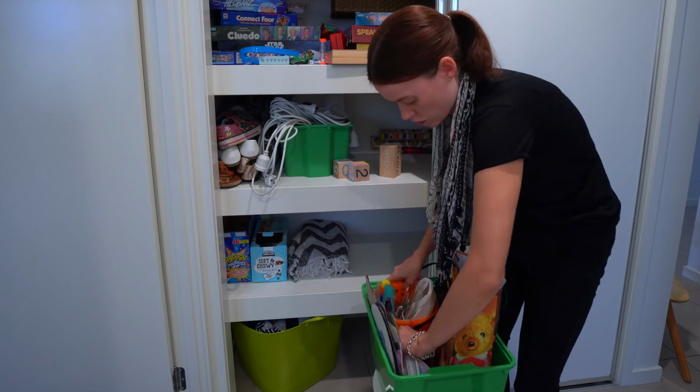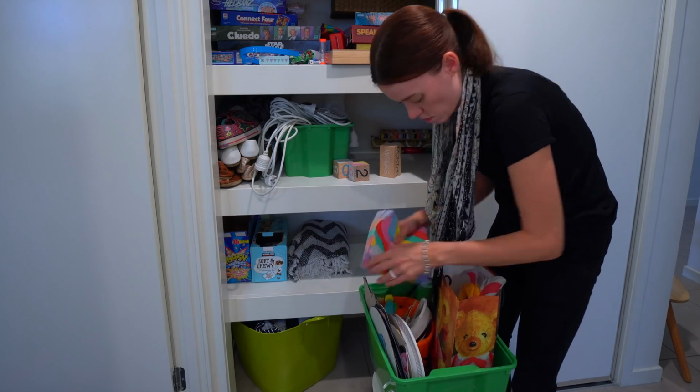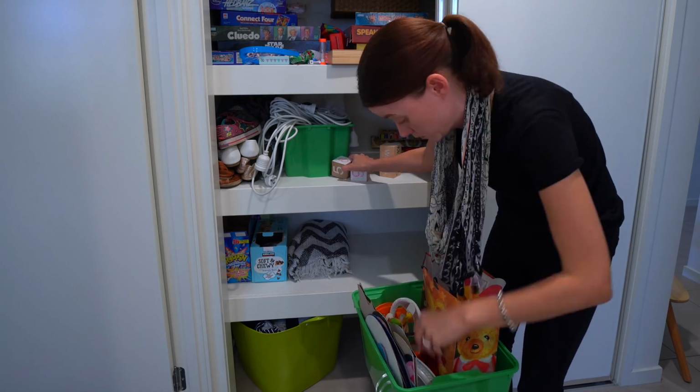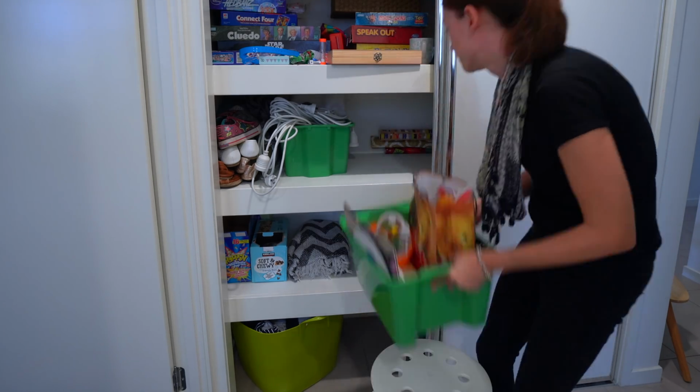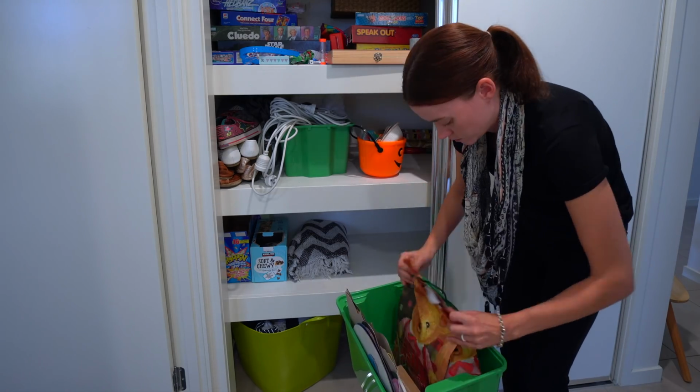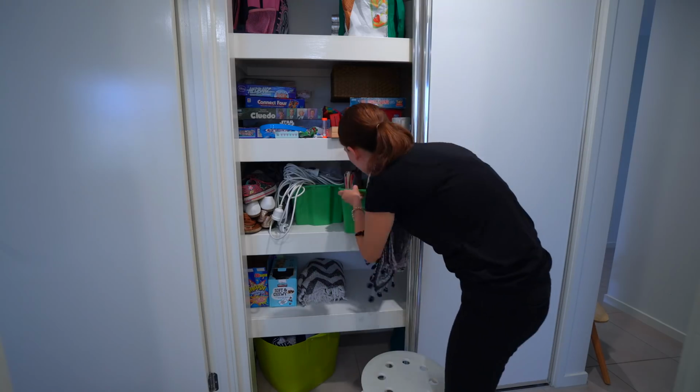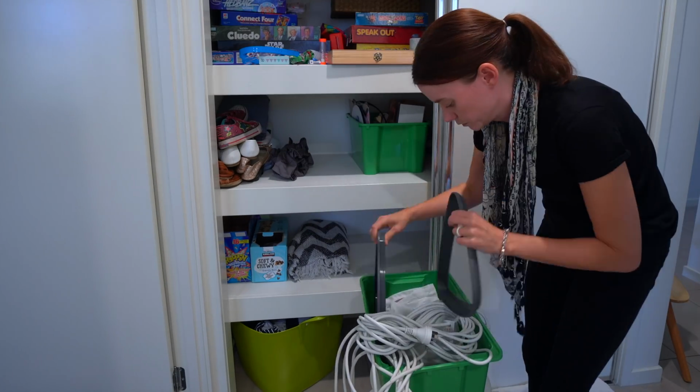This is my, what I call party box. It's where I store anything for parties or birthdays. All of my decorating stuff, or like Halloween and Easter, I keep in this box. It's really easy for me to be able to grab anytime. I just wanted to go through and tidy it up.